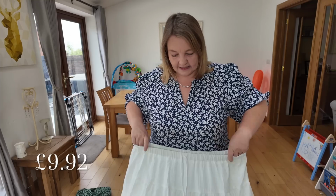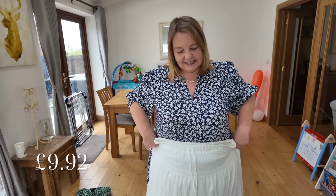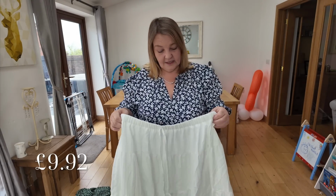I'm loving this, and I'm holding it up to me. You can't see the bottom. I can see that it is a really good length for me. It's long, but it's not overlong like some of those ones I tried on. Was it the Yours one? It was actually brushing the floor. The only thing I'm a little bit concerned about, it does seem a little bit snug over those hips.